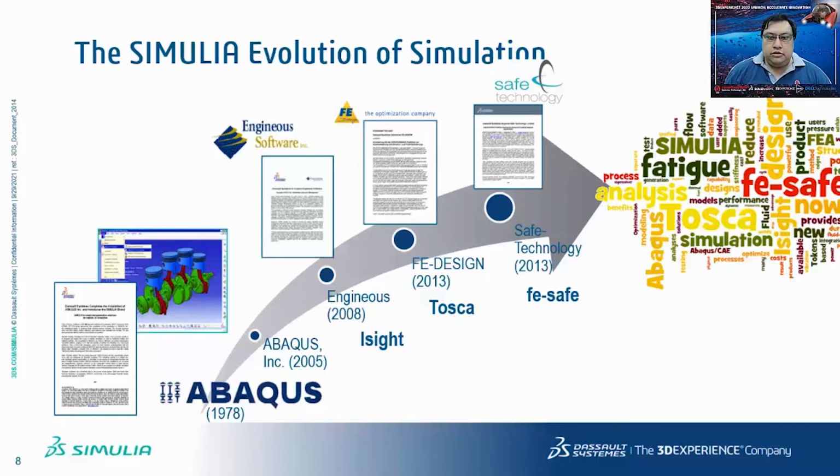Since then, our Abaqus technology has gone through an evolution process. Also, the SIMULIA brand has evolved with time. We acquired different companies with amazing technologies and talented people. Like in 2008, we acquired Isight with Engineous. We acquired FE-Design with Tosca Structure and Tosca Fluid in 2013. At the same time, Safe Technology was added to the SIMULIA product or to the power portfolio in 2013.